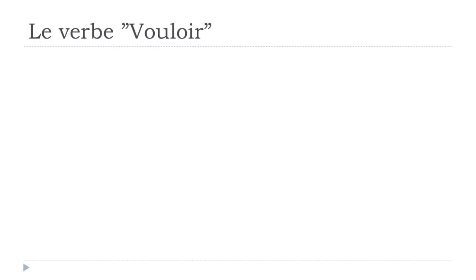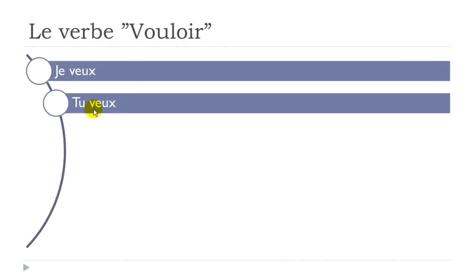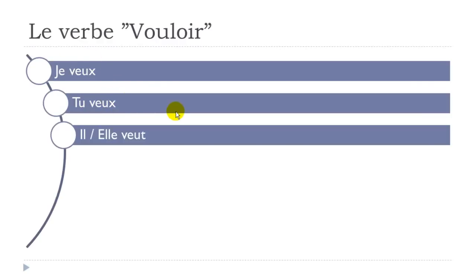So here it goes. Vouloir. First person, je veux. Final X, not pronounced. Je veux. Tu veux. Final X, not pronounced. The same form. Il veut. Final T, not pronounced. Elle veut. Okay, so far we've got one phonetical form.